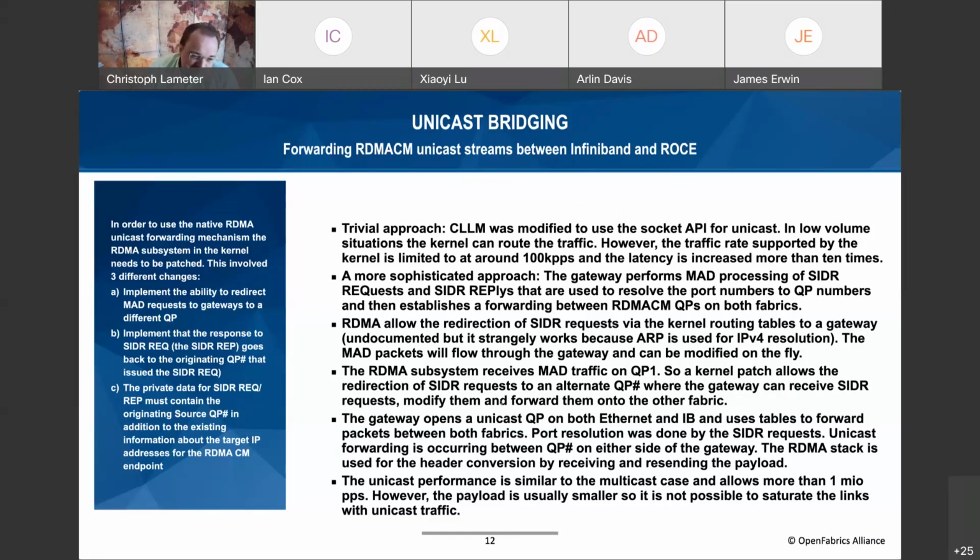This is a little bit more complex because we need to redirect the traffic away from the typical management socket of QP1, number 1. So we patch the kernel to be able to redirect the requests if there is a CM request to outside of the IP addresses of the local fabric. And so then the gateway can start its manipulations and take over the connection and do the forwarding of the traffic.